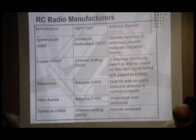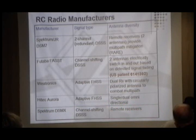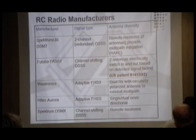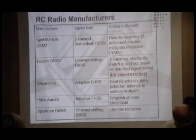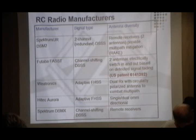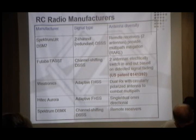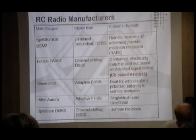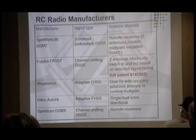Hitec Aurora is adaptive frequency hopping. They have single and dual omnidirectional antennas, sort of like what a Futaba has. And Spectrum, their new DSM-X is basically very similar to what Futaba had done, and they channel shift their direct sequence instead of putting 2 copies down. And they have their remote receivers. So who makes the best one?